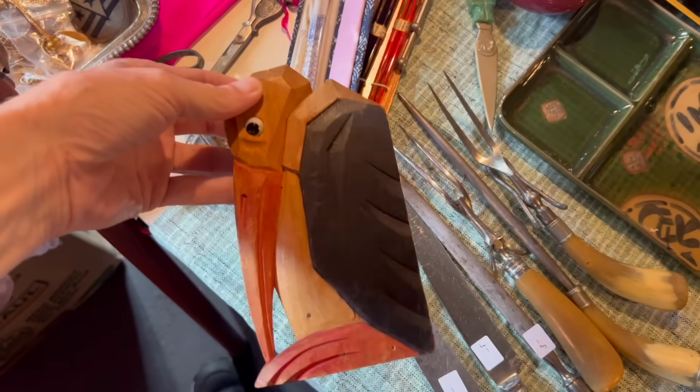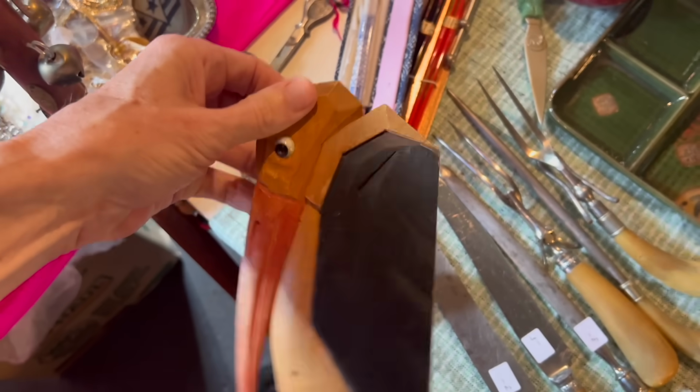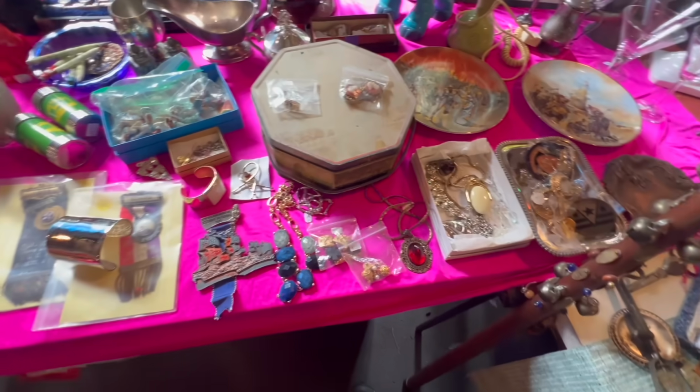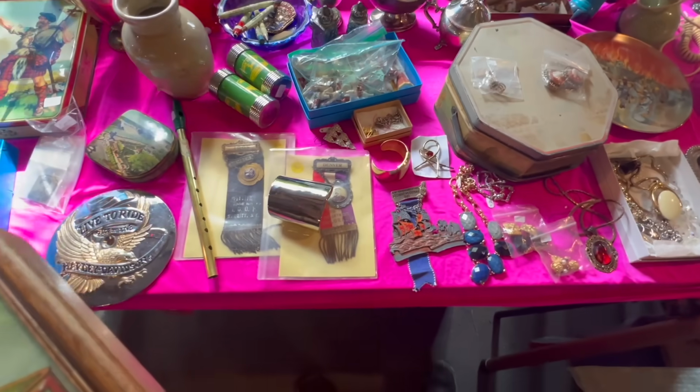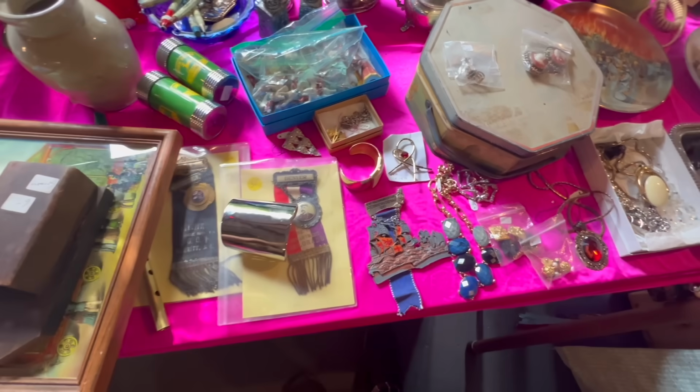Oh, look at this guy, 1930s. He's a brush holder. You could use him for notes. $6, great face, great eye. I'll take him. This guy must be a super collector. His prices aren't dealer prices for the most part, but he definitely has old stuff.